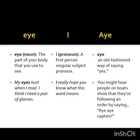Now the third one is A-Y-E, aye. Now that's an old-fashioned way of saying yes. This reminds me of the movie Pirates of the Caribbean, in which we might have heard different people accepting the command by their captain and saying, aye, captain.